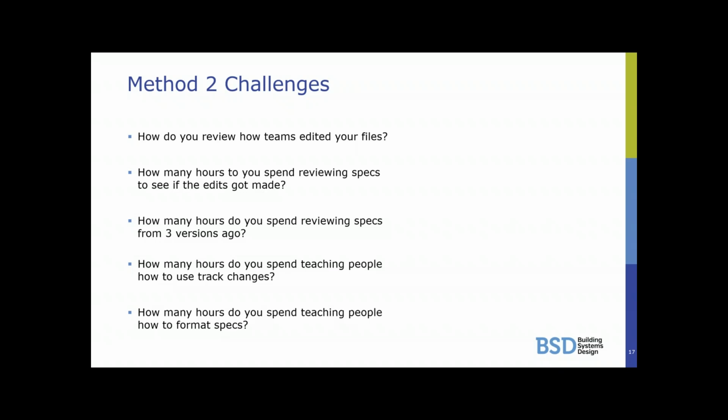In addition, there is the cost that you spend, but then there's also the waste of human potential. I mean, anytime you have a task that makes people want to beat their head on their desk because it is tedious and unnecessary, that is a waste of human potential. So we want to avoid those kind of things. So next slide.